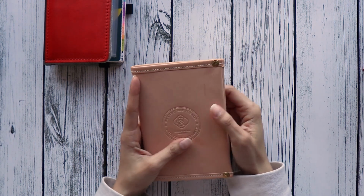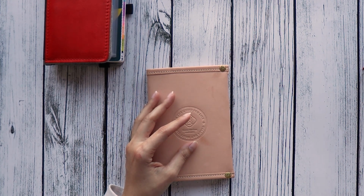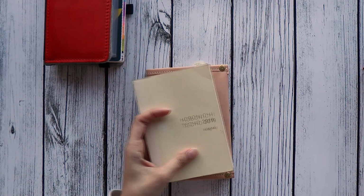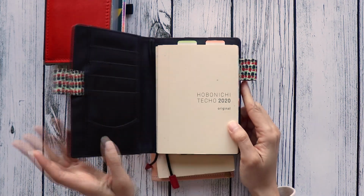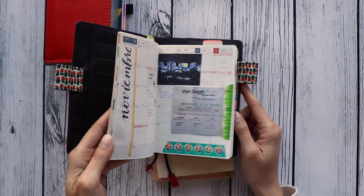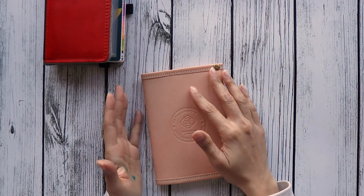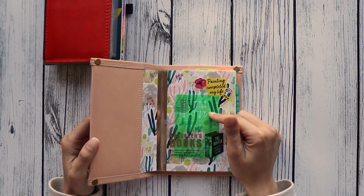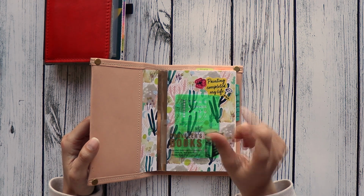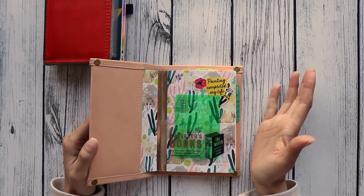I love how compact this is. As I said, for 2020 and for 2019, I used the whole year, and I had been using it in a regular Hobonichi cover. And I have been very happy with it, but I just wanted to try the avec in the A6 size. I tried it in the A5, when I used the A5 avec, I really liked changing the book in the middle of the year. It feels like starting fresh, like a new January in the middle of the year.